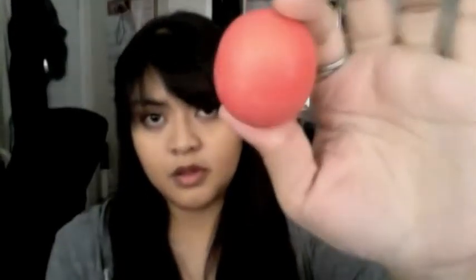At night before I go to sleep, I use, I don't know how to say it, I don't know if it's EOS or something, but it's their lip balm. It's the little egg one. And this was, I think, $3 at Walgreens. And I've never run out of this.